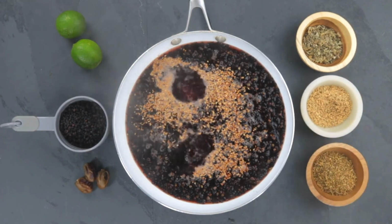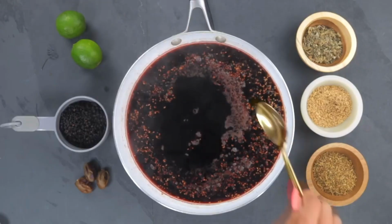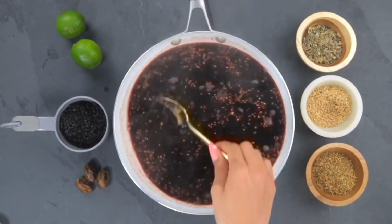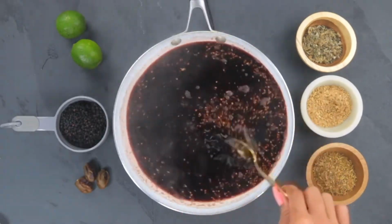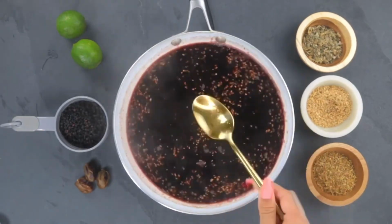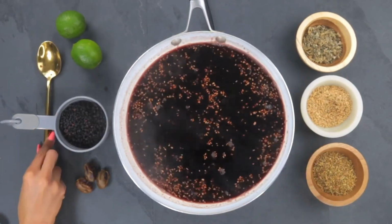Just 1 cup of elderberry contains 870 milligrams of vitamin A, 406 milligrams of potassium, 52.2 milligrams of vitamin C, 9 milligrams of folate, 55 milligrams of calcium, and 2.32 milligrams of iron.